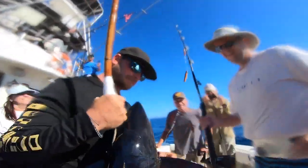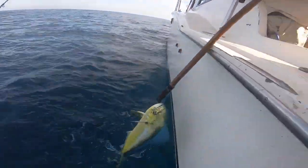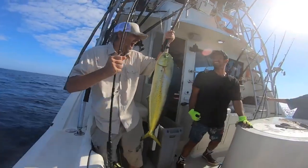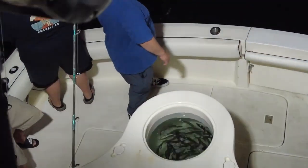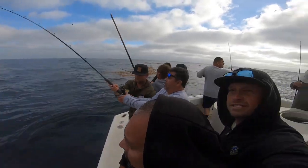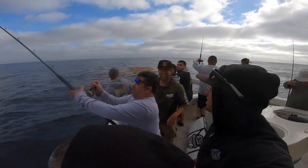Way! Wow. Oh, beautiful! Mackerel. That's the cedar plug right there. All our baits, we're gonna turn those into some dorado and some tuna. That's the name of the game in this trip. There you go, Mikey. Look at Mikey just out here hooking fish up left and right. That's true professional. How we do it.